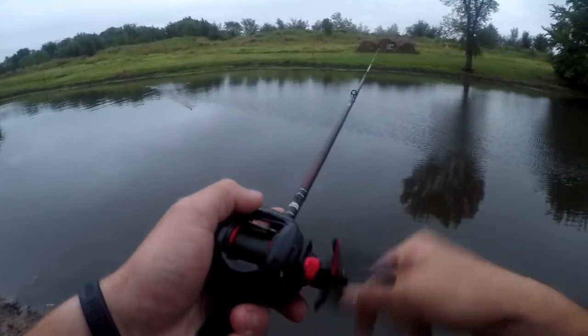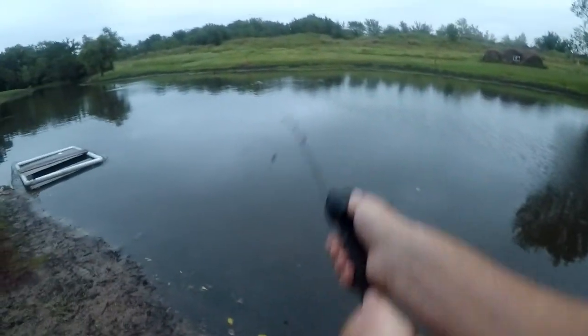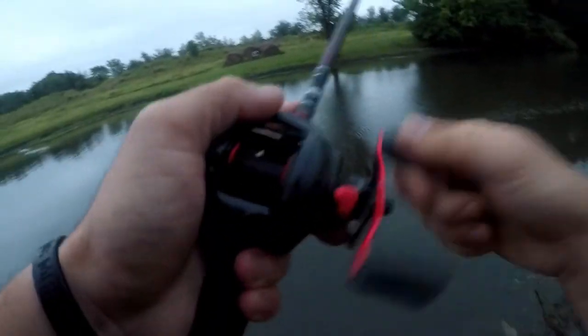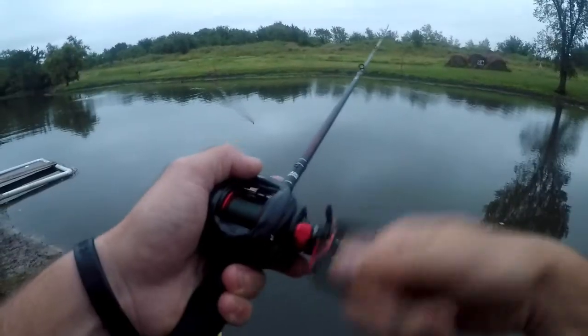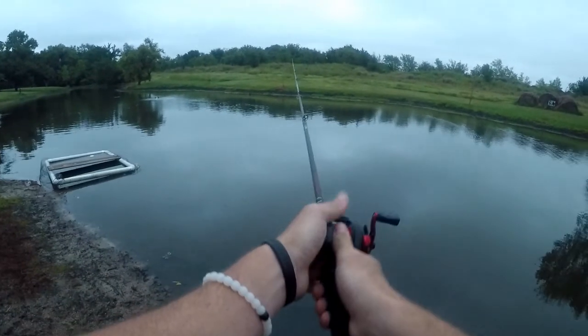So let's see if I can get one more out of the spot before I move. I didn't know if he had it or not. It was a small guy. Just slurped it. I'll get him back right here. It is chilly out here. There it is.